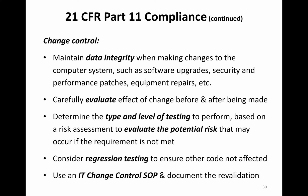And with change control, you want to make sure that you maintain data integrity when you're changing any component of the system. And by any component, that could mean hardware, software, anything that undergoes formal change control. You want to evaluate the effect of the change before and after. So you would have basically an IT change control SOP, which is typically what people use. And you would evaluate how effective that change is going to be in the new environment. Make sure you understand the potential impact or potential risk to the validated state of the system before you make a change to it. And then you would want to test that afterward, make sure it's in sync.